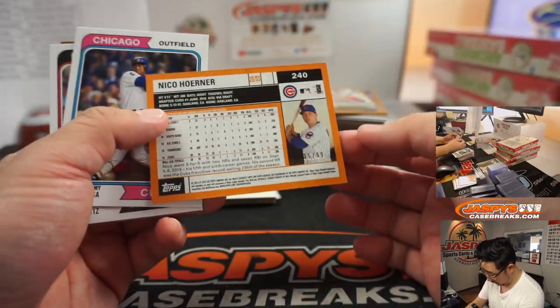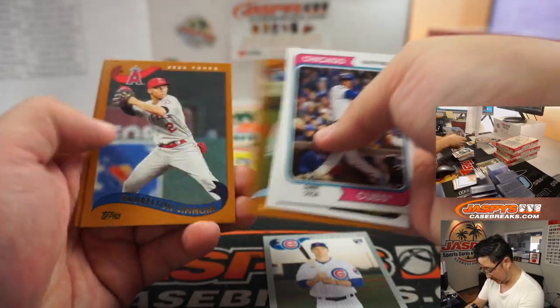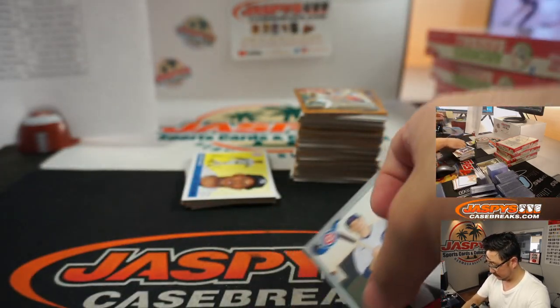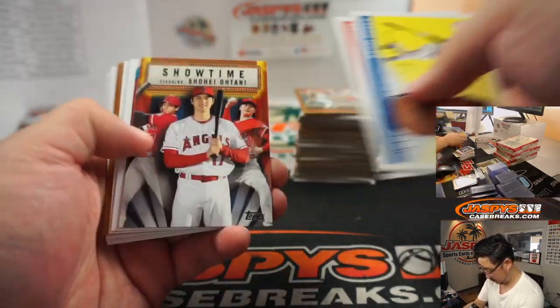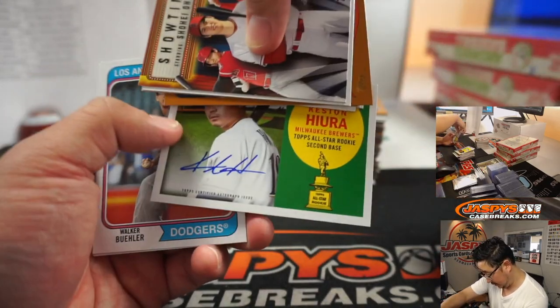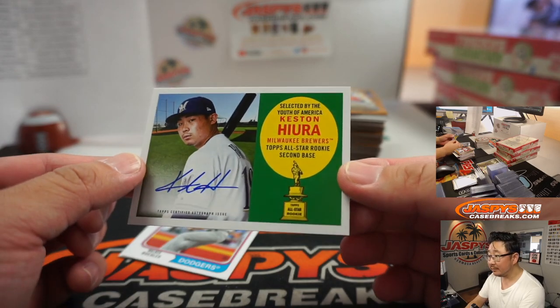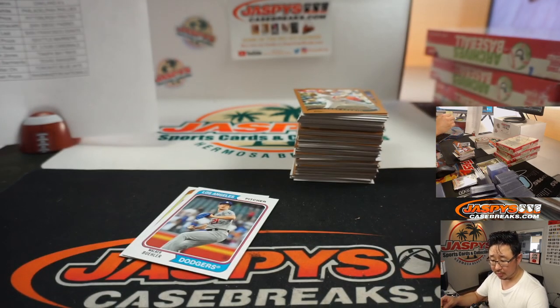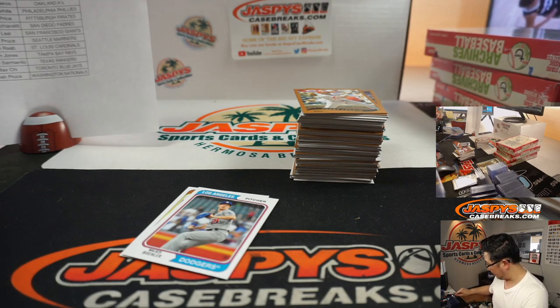Nico Hoerner, gray border, to 99. Cubs, Garza. Showtime. And, ooh, nice Keston Hiura autograph. It's a strong one for the Brew Crew. That will be for Ryan Redmond and the Milwaukee Brewers. There you go, Ryan.